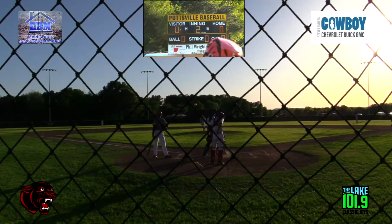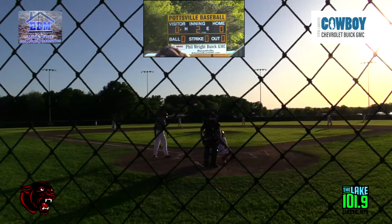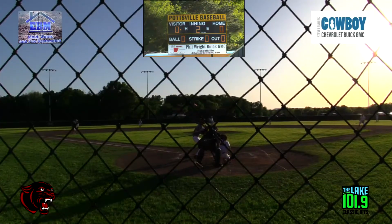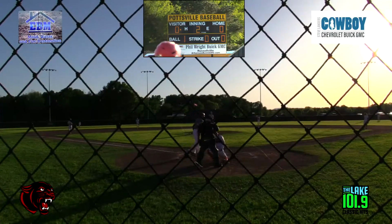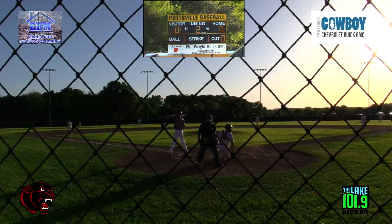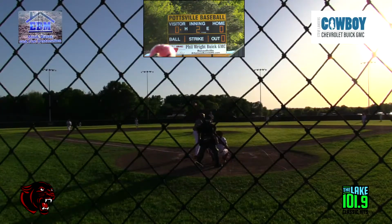So we will head to the bottom of the second inning here from Pottsville in the 4-4A district tournament. No score between Heber Springs and Clarksville, and JT Spears heads to the plate now for Heber Springs to lead off the bottom of the second inning for your Panthers. Kremers fires the first pitch in there to Spears for a 1-0 count. Kremers' second pitch, swing and a miss there from JT. Count goes to 1-1 here.